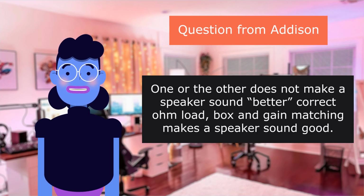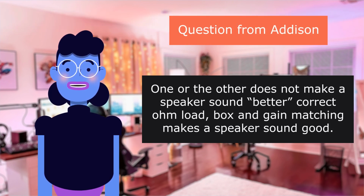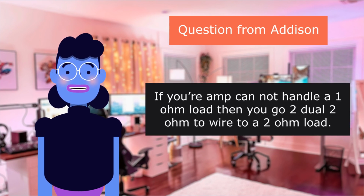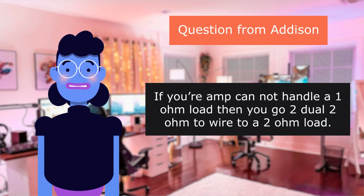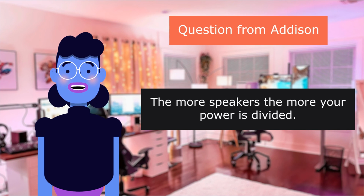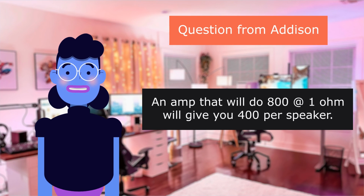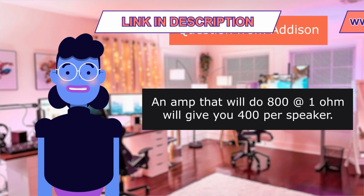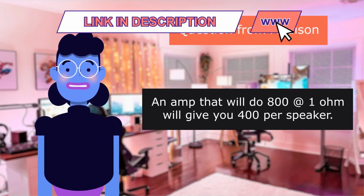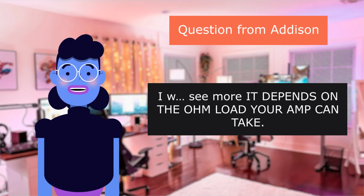One or the other does not make a speaker sound better. Correct ohm load, box, and gain matching makes a speaker sound good. If your amp cannot handle a 1-ohm load, then you go to dual 2-ohm to wire to a 2-ohm load. The more speakers, the more your power is divided. An amp that will do 800 at 1 ohm will give you 400 per speaker. It depends on the ohm load your amp can take.